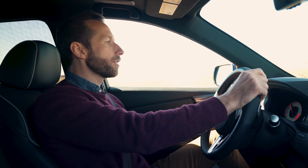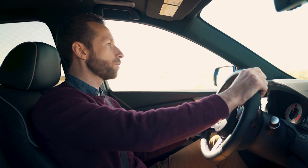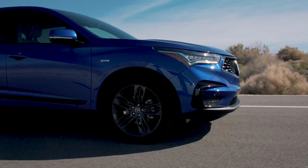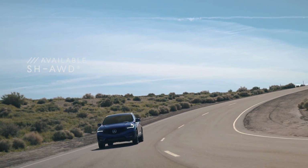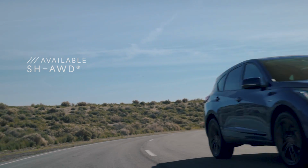If you're looking for a crossover SUV that's got a lot of style, a lot of punch and power as well, I mean, look no further. This thing's fantastic. And of course, all that fun can be had in the front-wheel drive option or the newest generation of super handling all-wheel drive, which really gives you extra control around the corners.